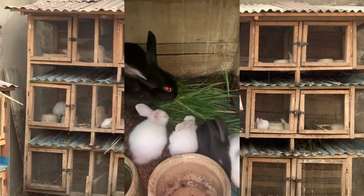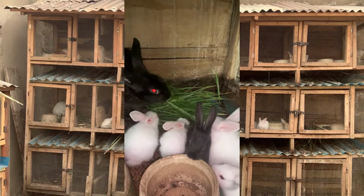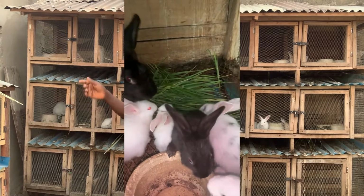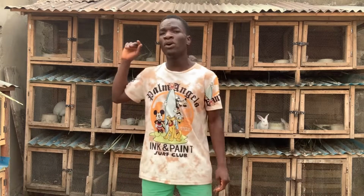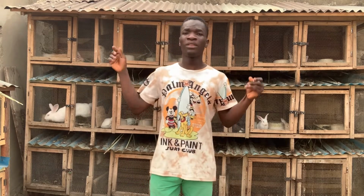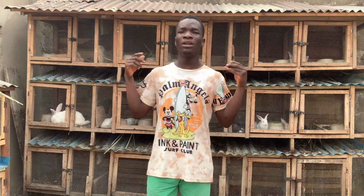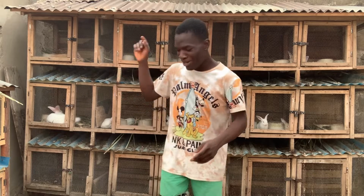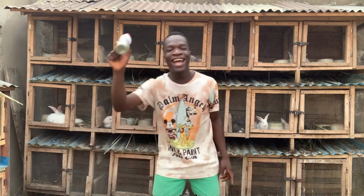The next thing I'm going to be talking about is keeping good farming hygiene. Yes, keep very good farming hygiene. Make sure your rabbit cages are always clean. Make sure your bowls are always clean. Make sure your feeders are always clean. Yes, it will also help them, because once they live in a good, healthy environment, they will also grow very fast.